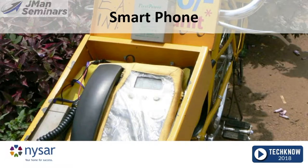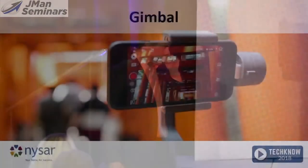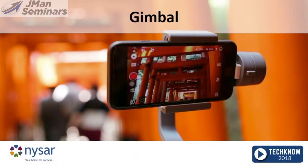If you do not have a smartphone, what I would recommend you do is slowly and quietly back out of the room, okay, and go to the nearest store and get one. Because in this day and age, if you're a real estate practitioner and you're not using a smartphone, you're out of business, quite clearly. So the first tool we have for using video, it's called a gimbal.